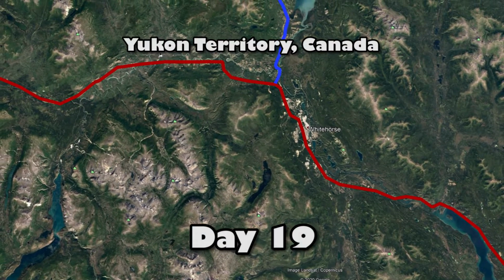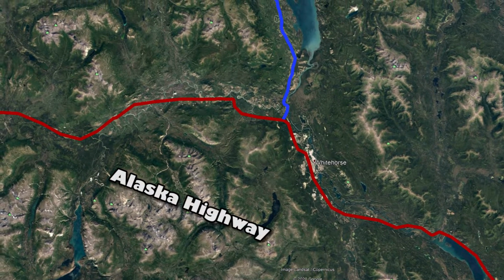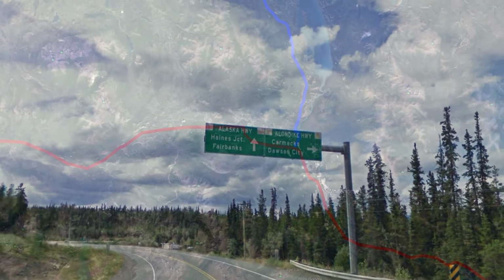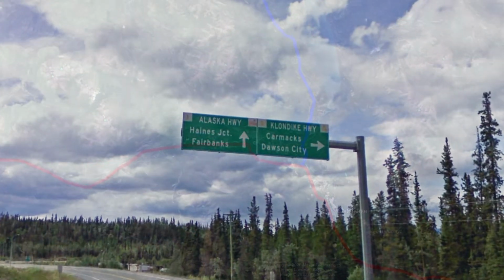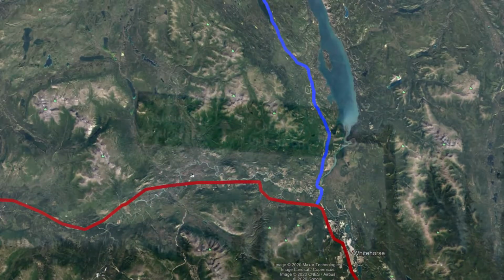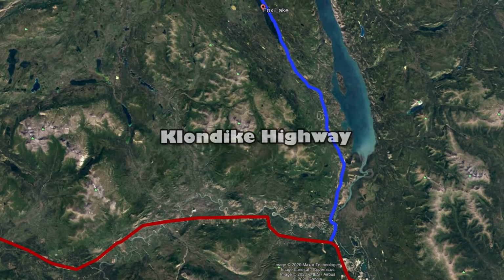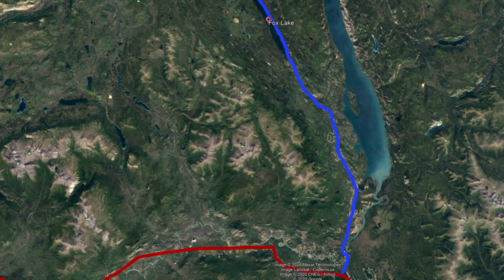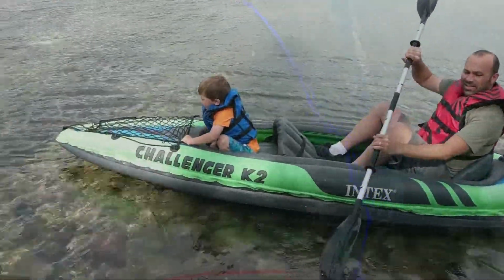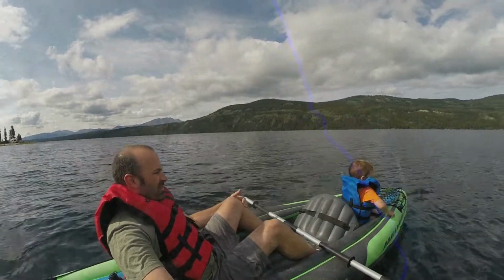Our long journey up the Alaska Highway into the Yukon Territory presented us with a choice to make when we reached Whitehorse. It was here that our path diverged from the Alaska Highway and we began the northward journey on the Klondike Highway. Last night we found a great campsite along Fox Lake where we took the opportunity to get out the kayak.